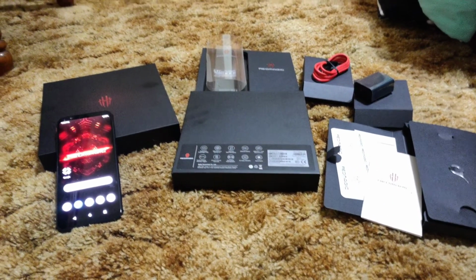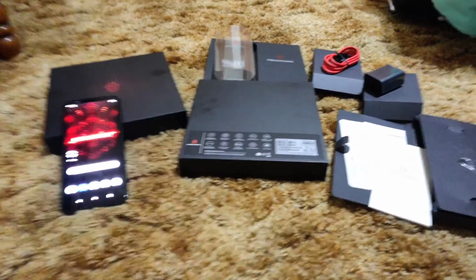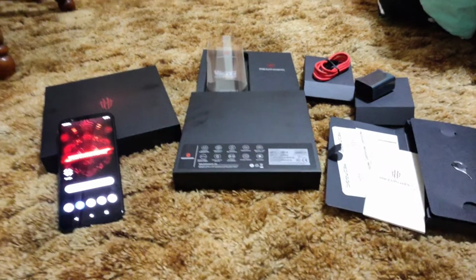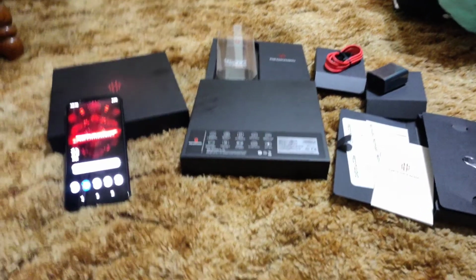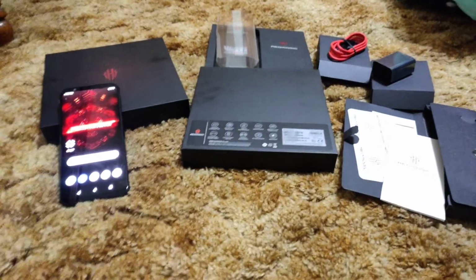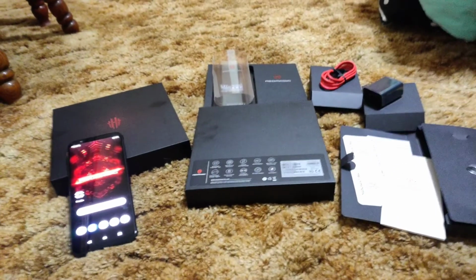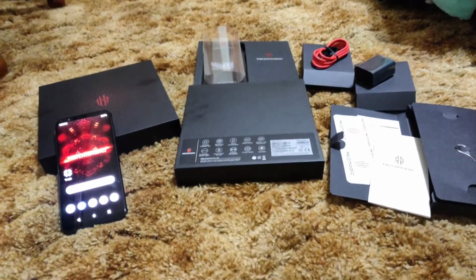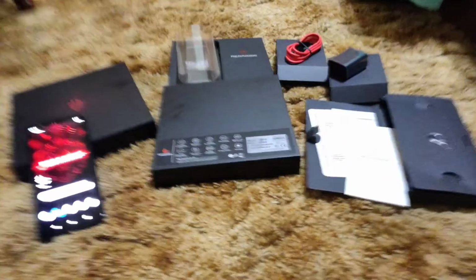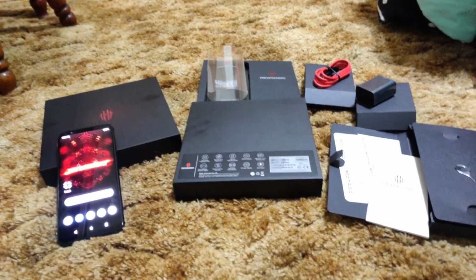It has stockish Android, which Asus also went with on their device, and which of course OnePlus has been doing. Snapdragon 855. There's dual front-facing stereo speakers. They face you, just like the Axon 7. The cooling fan is so awesome on this thing. It's so cool. It sounds like a gaming laptop or gaming rig, whatever you want to say. It's sweet.